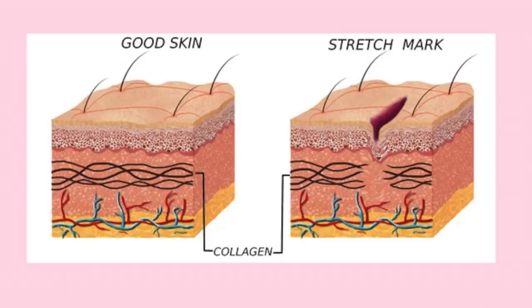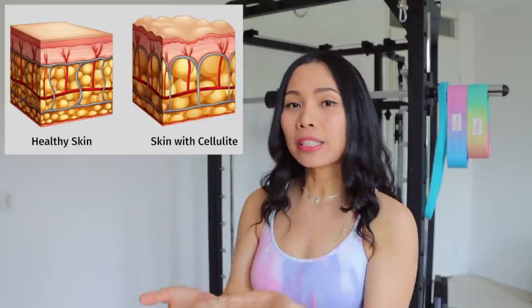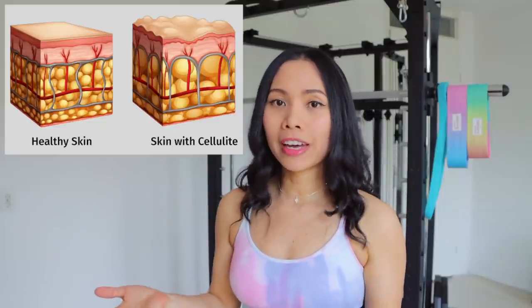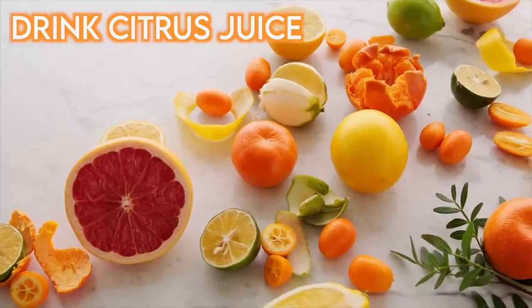Cellulite and stretch marks are two different things. Cellulite is the fat that hangs right beneath your skin. So it is fat, and with exercise, a healthy diet and detoxing your body, you can get rid of it.